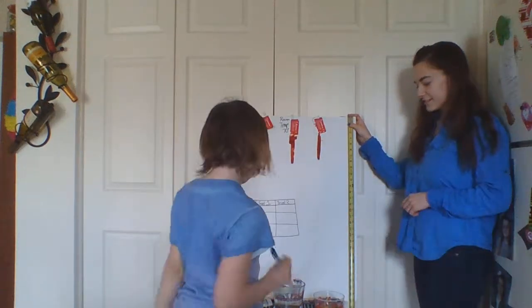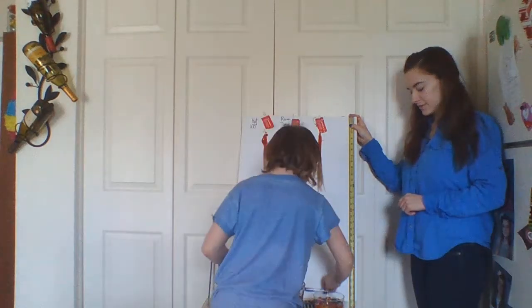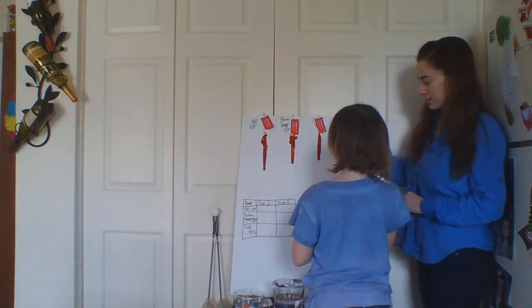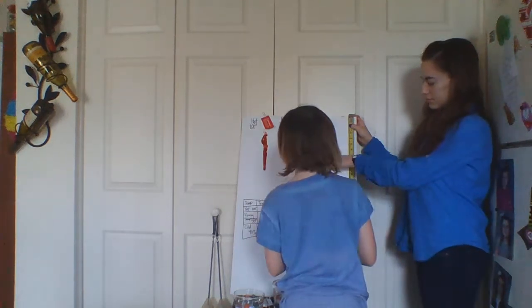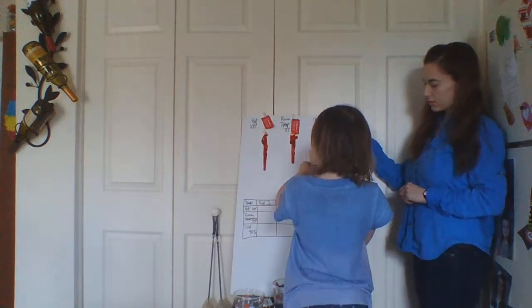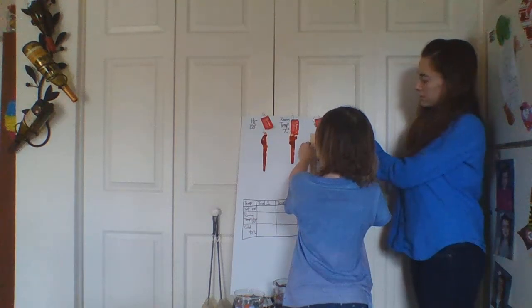Alright, so let's use the ruler and measure the bottom. I'm gonna put a pin. So you can roll it horizontally, or we can do it down the side. I'm gonna use inches. Okay. So then I'll use that one.